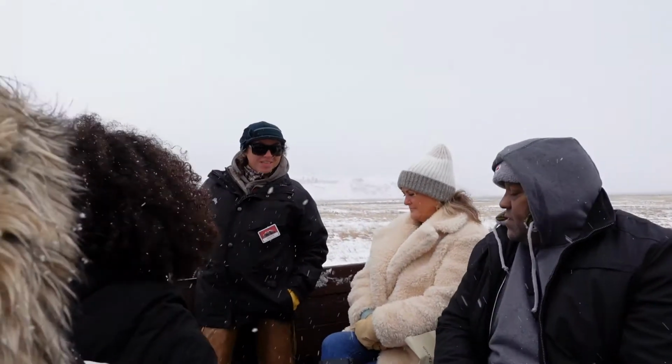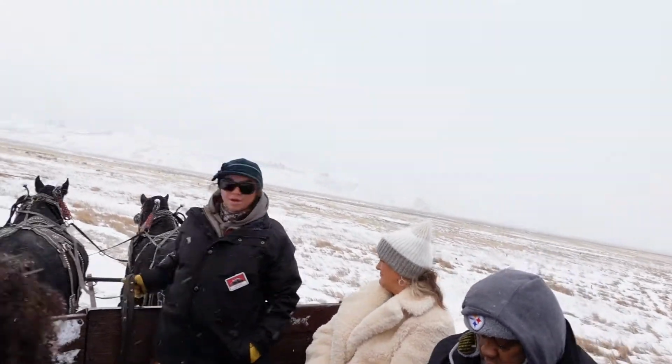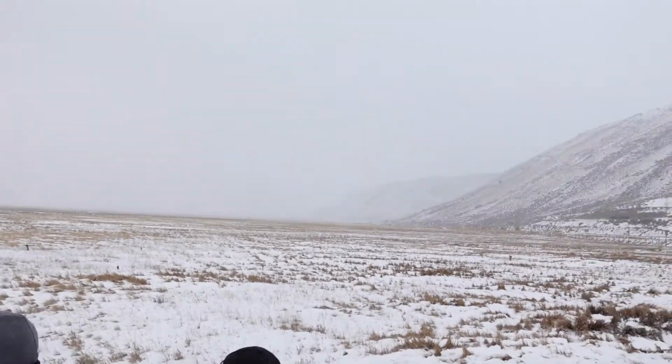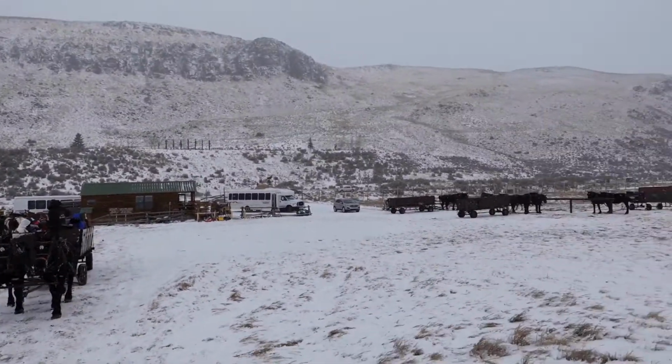Welcome out to the National Elk Refuge. My name's Maddie. I'll be driving us today. Up front here we have Butch and Sundance. These two are both Bergeron draft horses. They weigh about 2,000 pounds. These guys.